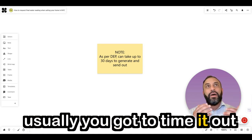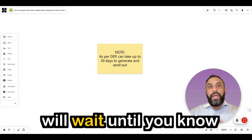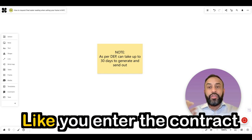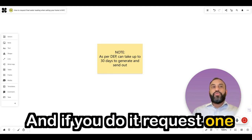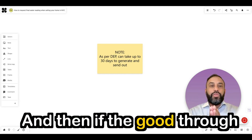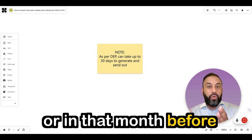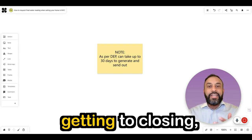So usually you have to time it out with when you're going to request the water bill. A lot of attorneys, and I'm guilty of this myself, will wait until you're getting close to scheduling the closing to request a water bill, because you don't want to request one as soon as you enter into contract. You want it as close to closing as possible. If you request one too early, there may be a huge gap. Sometimes closings may be delayed. And if the good through date is only two months or a month before closing, who knows what could happen after, if a pipe breaks or something like that, and you want to know. So you time it getting to closing.